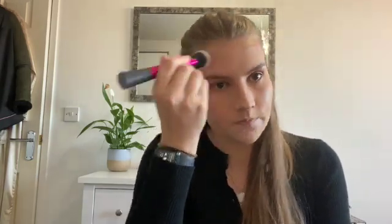I'm going to take the Real Techniques Sculpting brush, which is like an angled, densely packed brush, and I just buff it in. I sort of do circular motions and then also motions to go up, especially here.